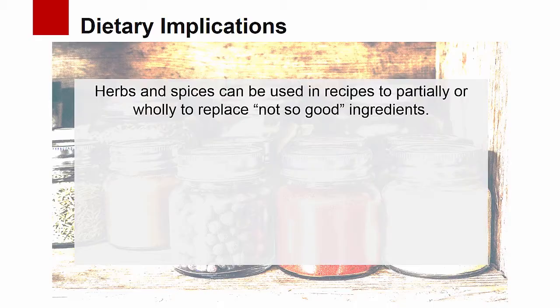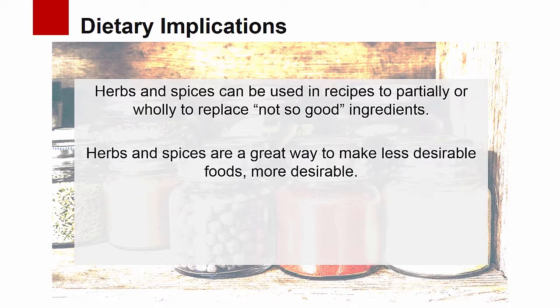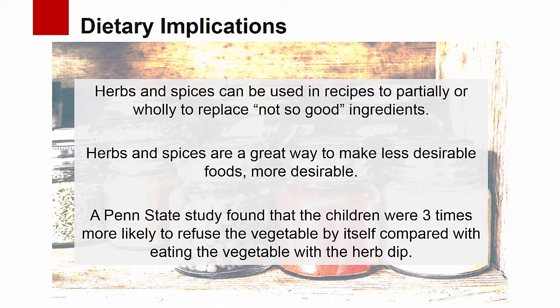Herbs and spices can be used in recipes to partially or wholly replace the not-so-good ingredients. Herbs and spices are a great way to make less desirable foods, such as vegetables, more desirable. The Penn State study looked into acceptance of vegetables in preschool-aged children when adding an herb-enhanced dip to eat with the vegetables. A Penn State study found that children were 3 times more likely to refuse the vegetable by itself compared to eating it with an herb dip. This is just one example that shows how herbs and spices can add flavor to unpopular foods to make them more enticing, in addition to the spices offering important nutritional value.